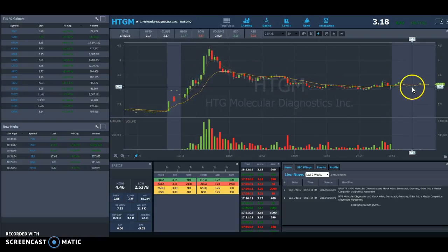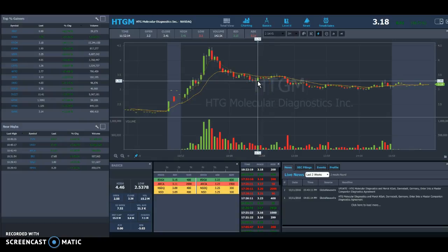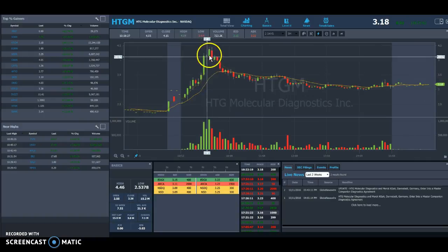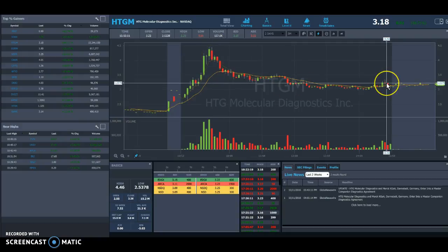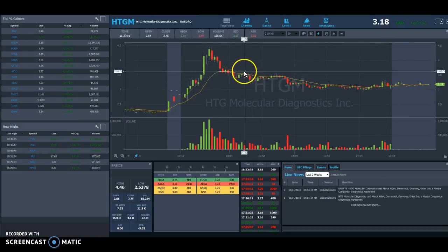After that, it just became too crowded. It just traded sideways for the rest of the day. After it had this sort of double top in here, I guess I could have shorted, but I didn't. And then it just went sideways for the rest of the day. Anyways, that's my trade.